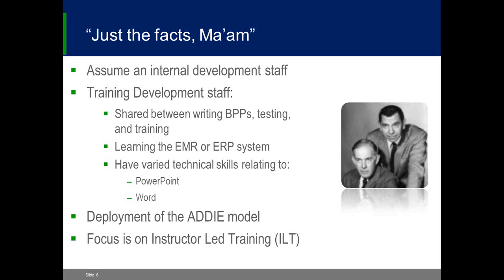So these folks, sometimes called SMEs, subject matter experts, are being pulled in many, many different directions. And they also are learning the EMR or the ERP system. In many cases, SMEs are not brought in early enough in the project team, and the project team may attend ERP training or EMR training in their specific functional areas of expertise, but the SMEs haven't been brought onto the project yet. So they already start at a disadvantage because the project team is already sometimes months ahead of them as far as expertise of working with the particular software solution. They also have very technical skills. PowerPoint, Word, there's a lot of data loads that go into the exercise building.